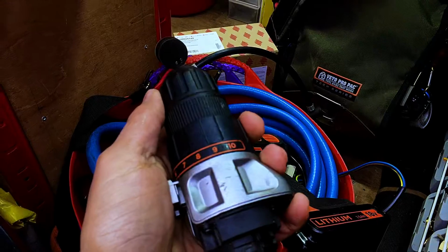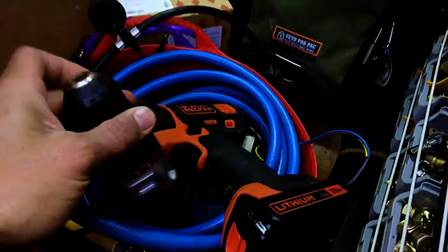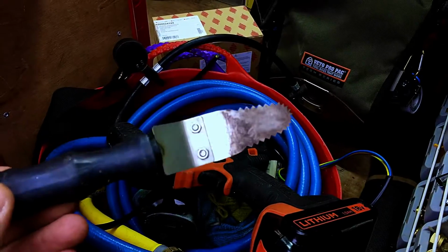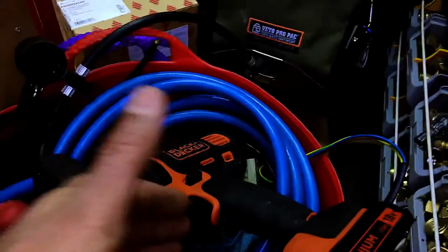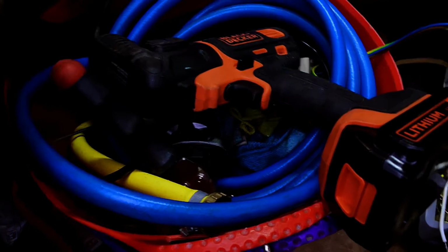So with this chuck I drill my holes in the flues to do a flue analysis. This is a Wiesmann heat exchanger scraper to get in between the fins. There's more towels and rags in there, more hose pipes.